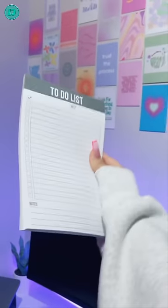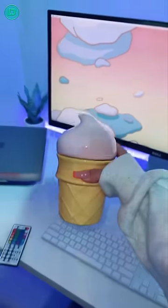Lighting is so bad in here, but it's so cute so far, and I put that up. Fast forward, I added lights. I stacked these two because I thought it would look better, and now I'm adding a plant. I usually have my to-do list on my phone, but I thought this was so cute. I got it off Amazon. That's going right there. Lastly, an ice cream candle.